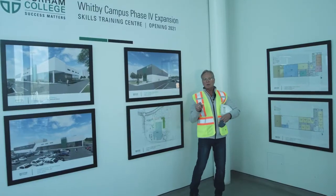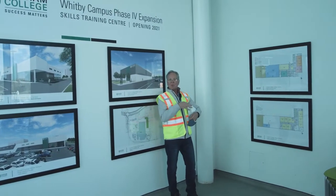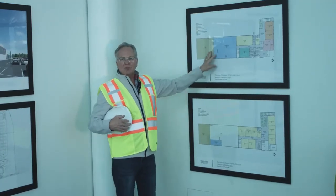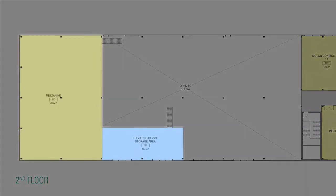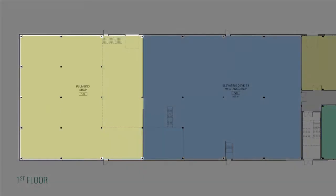I want to talk a bit about what's going in this building. As we walk through the actual construction, we can come back to these pictures. Half of the building is a high bay area. So it's an area in which we're going to bring in shop programs. For example, mechanical trades such as elevator mechanic and millwright, but also expanded space for our plumbing program as well.